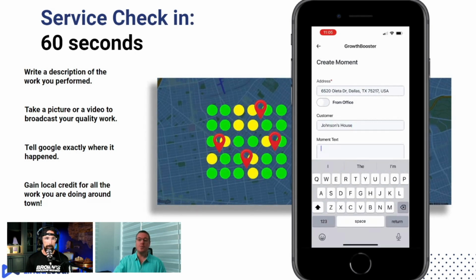You can put a customer name. You could also put the job type that you did. So maybe you wanted to say pressure washing. Maybe you wanted to say driveway cleaning. You add a short blurb about what you did. Now, this is where people may make some mistakes. They think they need to write a big book or multiple paragraphs. Keep it short, keep it sweet, keep it to the point. Try to grab a keyword in there if you can.